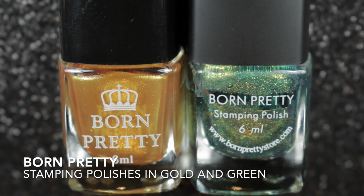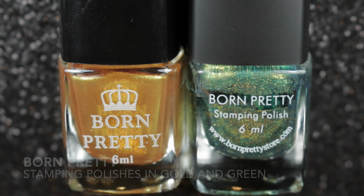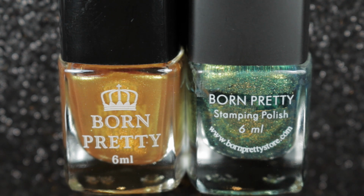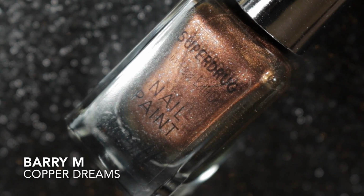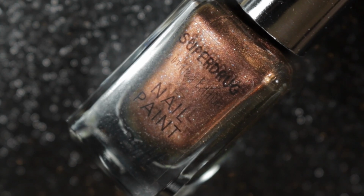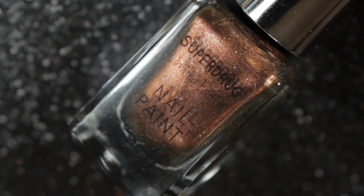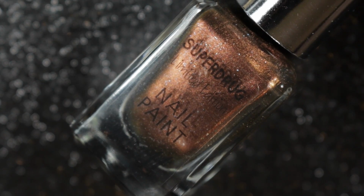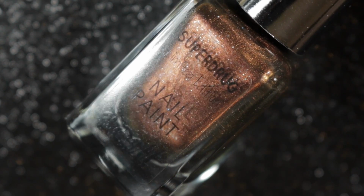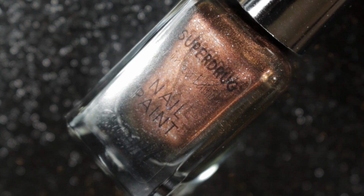Then we have these 2 mini stamping polishes by Born Pretty. The gold one I realised I actually have 2 of, so I'm going to sell one of them, and the green one has become gloopy and unusable. This one is going to be put into the bin. Next we have Copper Dreams by Barry M, and if you watch my 100 nail polish challenge video, you will know that I decided to de-stash this one. It's very pretty, but I do have something similar, so this one will be going into my de-stash sales pile.